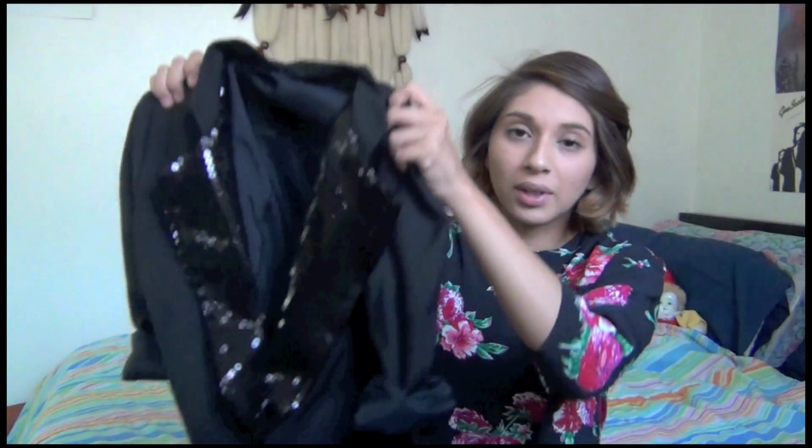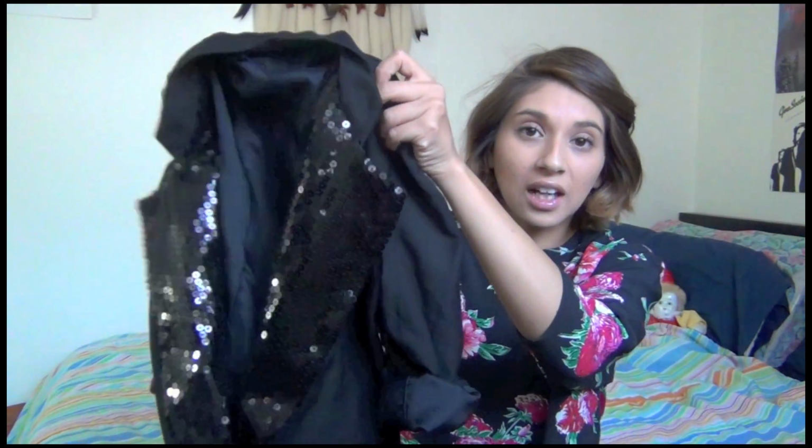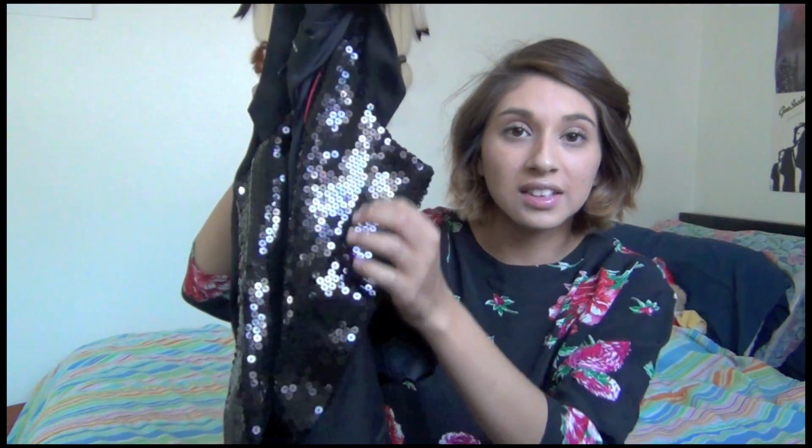Trend this season has to be the luxe tux, and it's basically a play on menswear with a mix of feminine touches. So I got this blazer at Goodwill for $6, and as you can see, the lapel is all sequined, which is a nice touch. It's great because if you're one of those girls that doesn't like putting on a frilly dress, you can wear a luxe tux and have that menswear feel, but you're still going to look really pulled together.